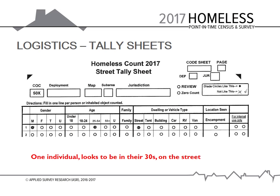All right, so next few slides will be some samples of how to fill in your tally sheets. So on the bottom in red, you see one individual who looks to be about in their 30s on the street. So you'll go through and mark line number 1, fill in for male if the individual is a male. If the individual is a female, you can bubble F. T stands for transgender. U stands for unknown.